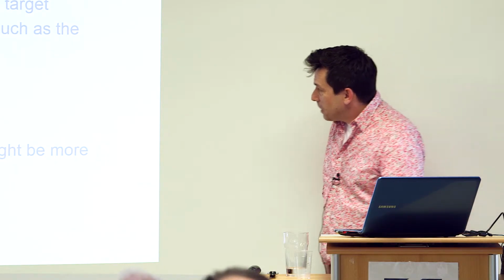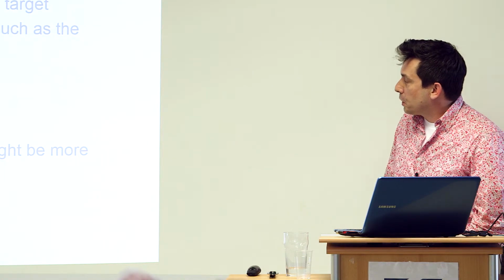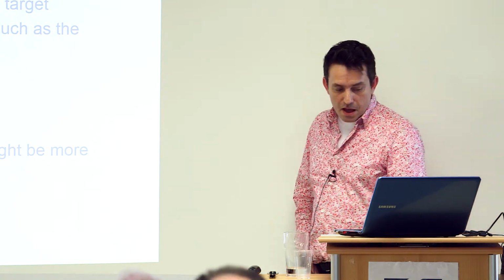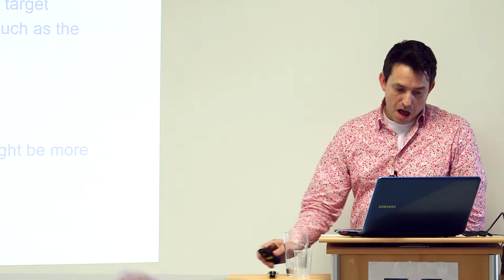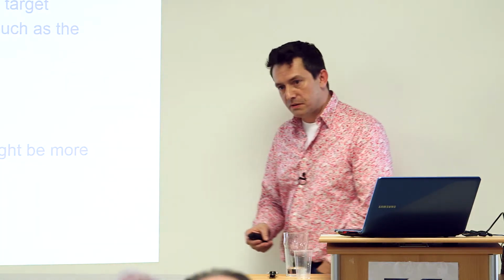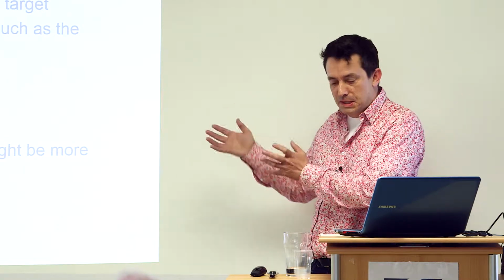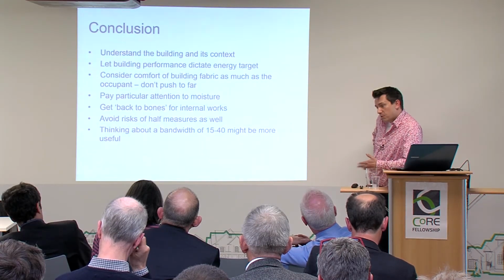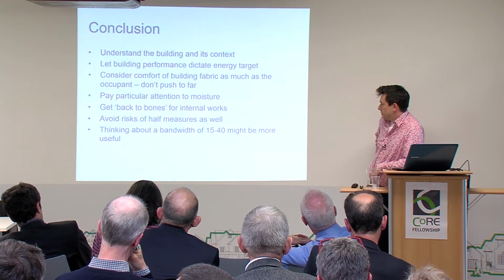So pay particular attention to moisture. But if you're going to go with deep measures, then going back to bones, I think, is the only way to do it successfully, and it means you avoid the risks of half measures. So I think the bandwidth in terms of heating demand of 15 to 40 is where I try and operate, and that would be close to 70 or 80% emissions reductions.